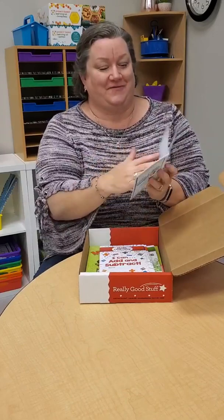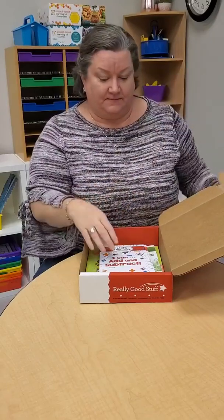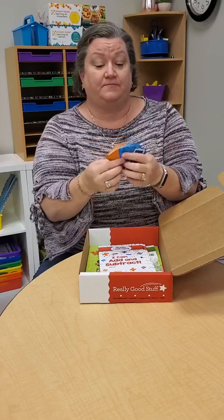So this is perfect for writing your own story and illustrating it, or logging. There's also different kinds of things you can do with this. Let's grab this thing out. Here's our little sight word flashcards. These are the first 100 sight words they need to know.